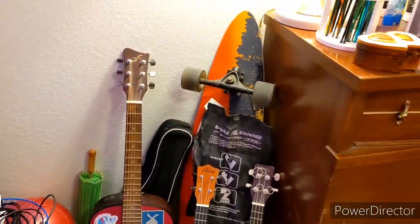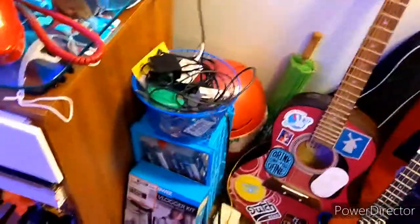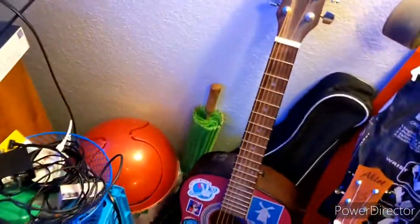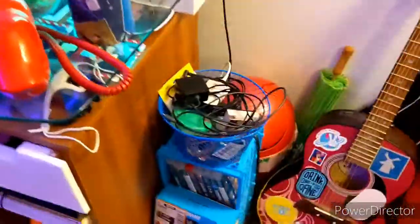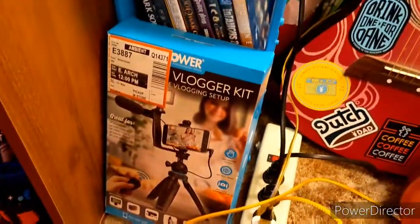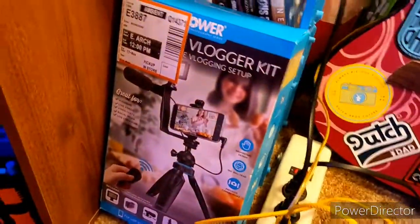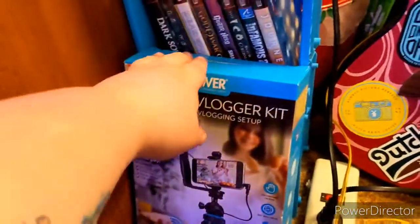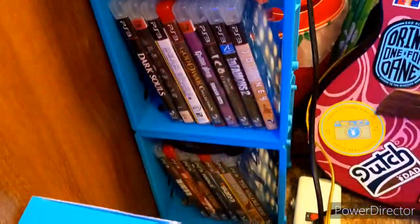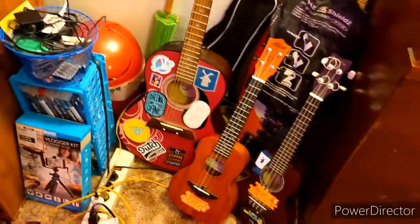Got a longboard that my friend gave me because he didn't want it. I still need to learn how to ride that. Along with ukulele case in the back there. Umbrella, trash can. Got my vlogger set that I got for Christmas, and behind it is my video game collection. I know it's a very small, sad one, but for how little I actually play games, it's not a bad collection in that sense.